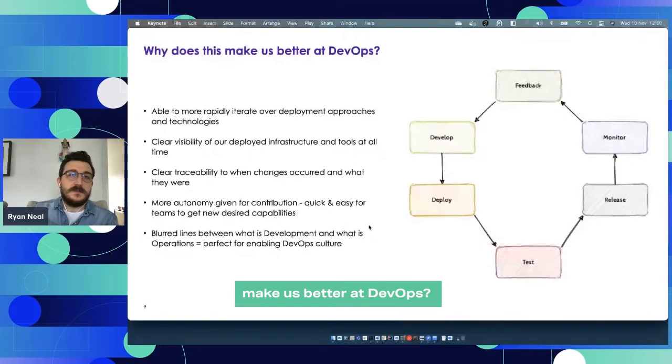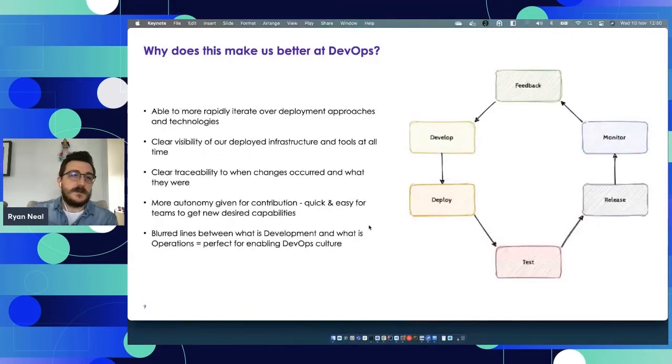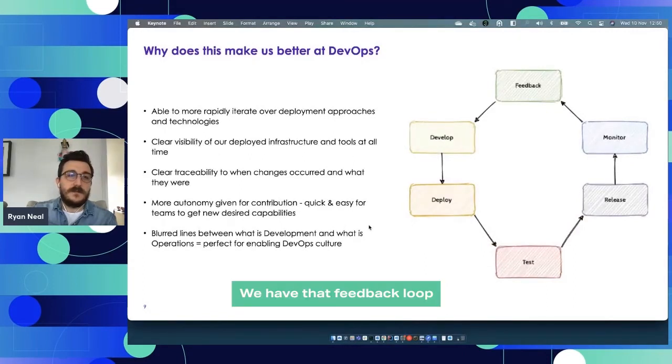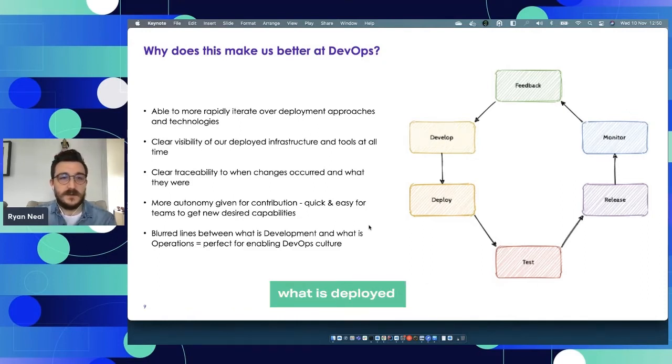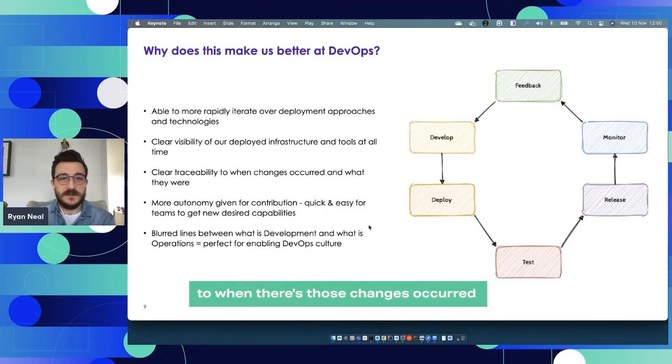So why does this make us better at DevOps? We have that feedback loop where we can rapidly iterate over our deployments and technology choices and approaches. So we're getting much faster feedback in terms of the DevOps loop. We've gained clear visibility over what's deployed as infrastructure and what tools at all times. So we've got that clear operations view as part of how we develop this stuff. We've got clear traceability to when those changes occurred and what they were.